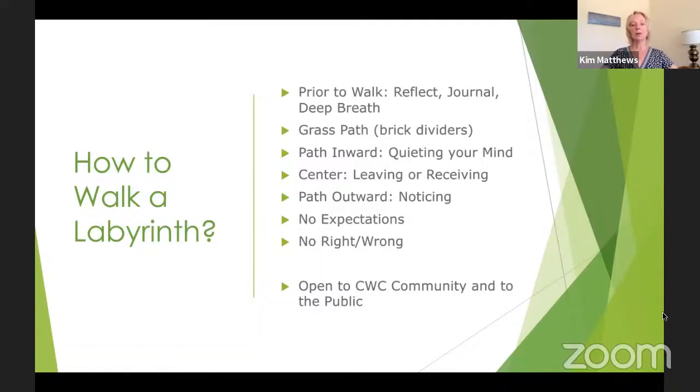You can even take paper on your walk if you want to jot down any thoughts, memories, images that come to mind that you want to remember when you're done with your walk. In addition to a moment of silence or reflection before proceeding into the labyrinth, when you get to the entrance path, you might just stop, take a deep breath, get grounded and centered. Enter without any expectations. Enter with an open mind, an open heart. A good focus for a quiet mind is paying attention to your breath or paying attention to your footsteps.